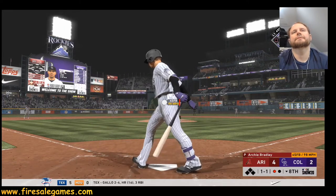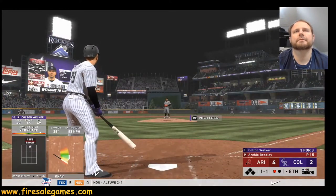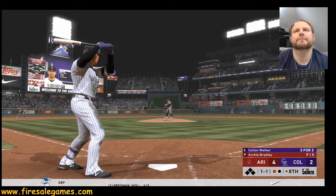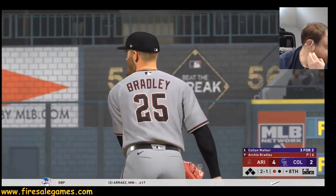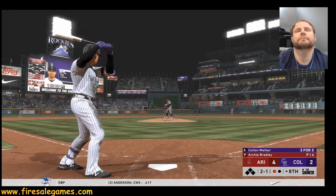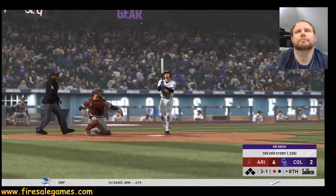One and one the count now. You're lucky if you get one pitch a night right down the middle. Cannot be late on that. Well, I was late on it. Outside, 2-1. Three and one to the Rockies left fielder.